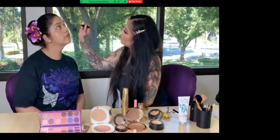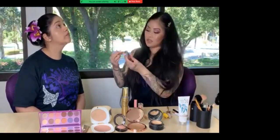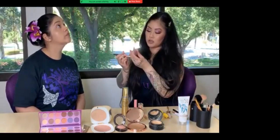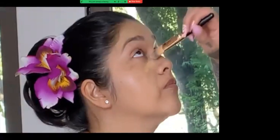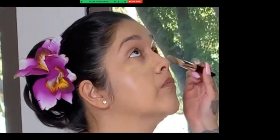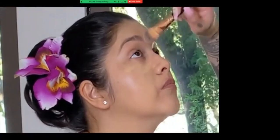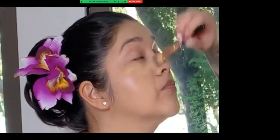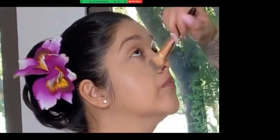There we go. And then can you look up for me? I'm just gonna put a little bit more underneath the eyes. So if you want a fuller coverage, you can also add an additional concealer. But since Sandra doesn't like too much coverage, we're just gonna go ahead and use a little bit of the foundation underneath her eyes and really hit these inner corners right here too, to ensure that we're evening everything out real nice and smoothly.